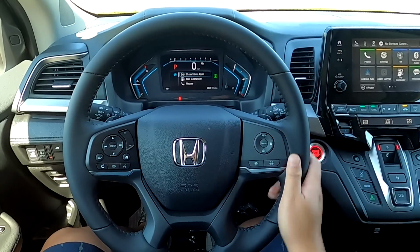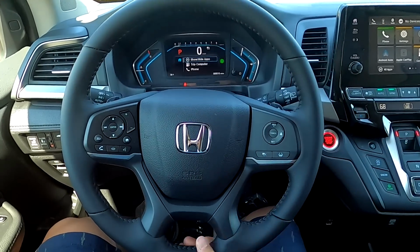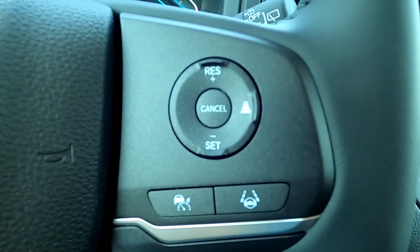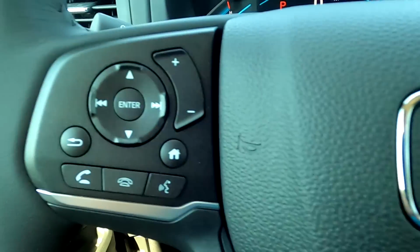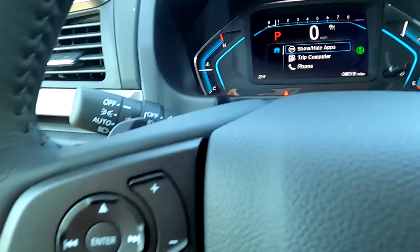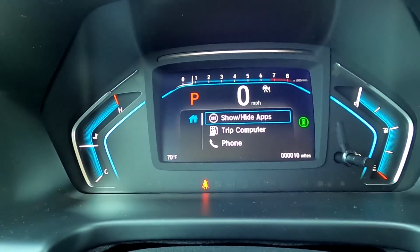The steering wheel is surprisingly good. It's nice and thick, and it's a good size. It's a big steering wheel. On the right side, you control your adaptive cruise control and your safety features. On the left side, you control volume, telephone, and your info screen inside your gauge cluster.